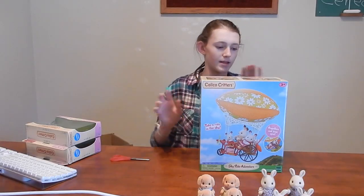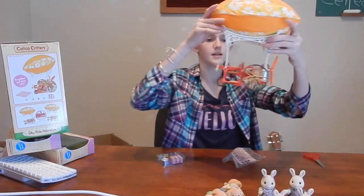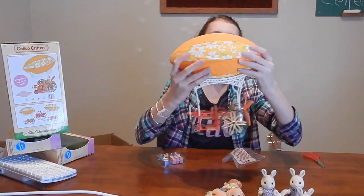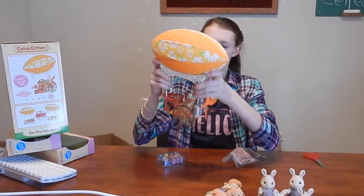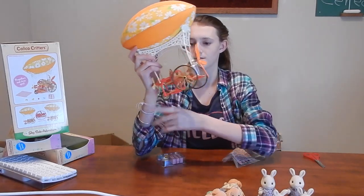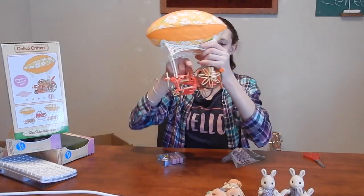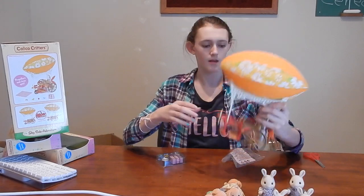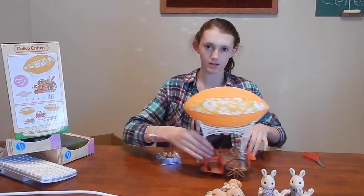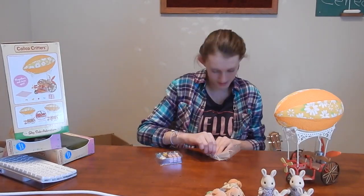And now for the Skyride Adventure. I'm really excited for this. It's so cool. This is the Skyride itself. It has a really cool, this is plastic and it's covered in fabric. It looks like a football. You could probably use this as a football. And the propeller spins, the tires spin, and this one. This is so cute. This propeller also spins. These steering wheels do not actually turn, but they're super cute. And so this can drive on the ground, but you can also pretend to make it fly. And I will get close-ups of this as well.